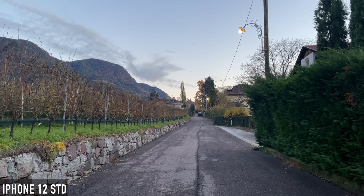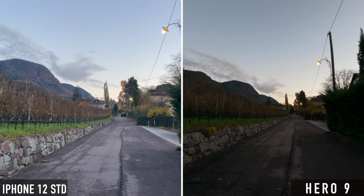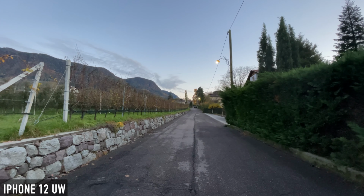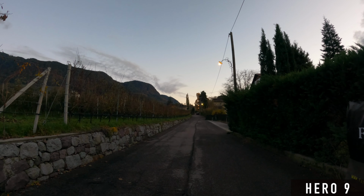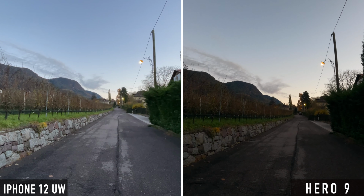With these first shots taken during the blue hour, you notice immediately that the iPhone exposes much brighter. The image of the iPhone was taken with the standard lens and looks much better. The image of the GoPro is much darker and still shows more noise. If we now look at the shot of the iPhone with the ultra-wide lens, we see that the quality is far from being as good as with the standard lens. This is mainly due to the smaller aperture of the ultra-wide lens. Both images now show similar amounts of noise, but the GoPro is also exposed much darker.